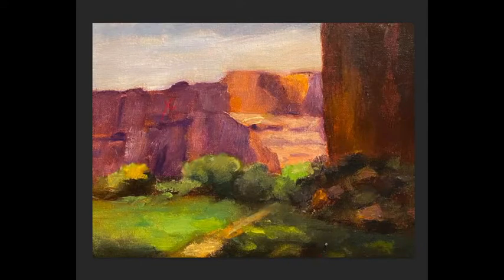So just remember, as you go from here back this way, you lose red and you lose yellow. This area right over here is catching a lot of light, so you're still going to see some reds and yellows in there. But as it turns, this area back here, as it goes this way into this area, a lot of blues, a lot of purples, not so much red.